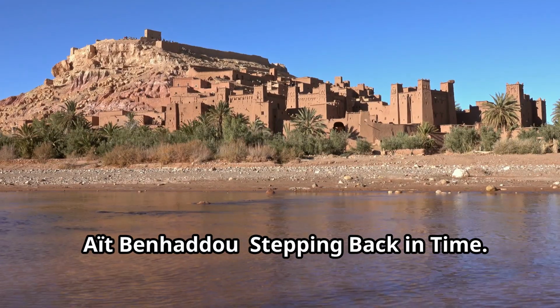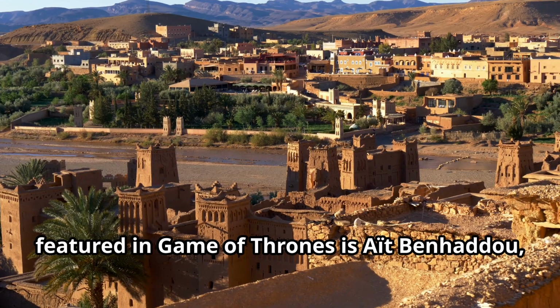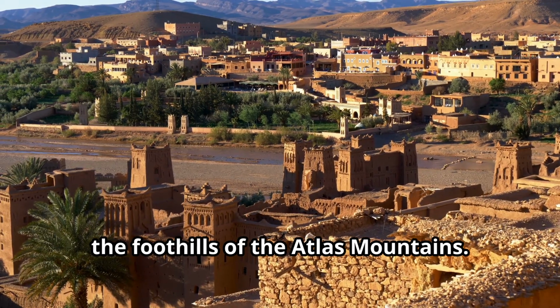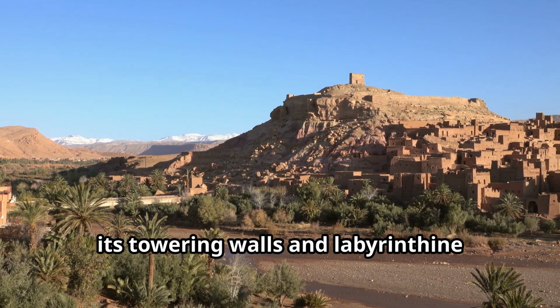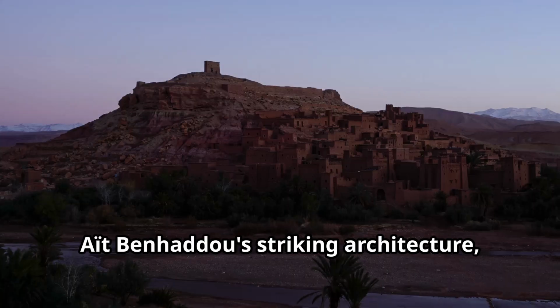Ait Ben Haddou, stepping back in time. One of the most iconic Moroccan locations featured in Game of Thrones is Ait Ben Haddou, a UNESCO World Heritage Site located in the foothills of the Atlas Mountains. This ancient ksar, a fortified village built from earth and clay, appears frozen in time, its towering walls and labyrinthine alleyways whispering tales of a bygone era.